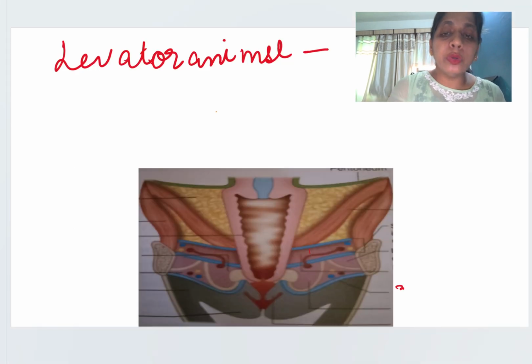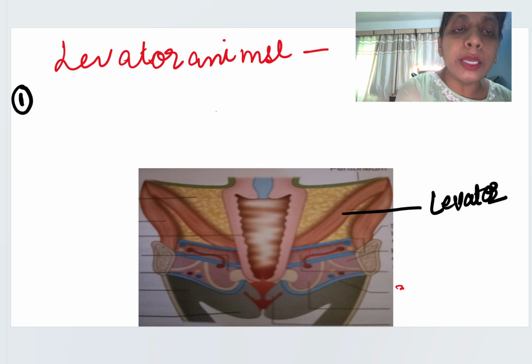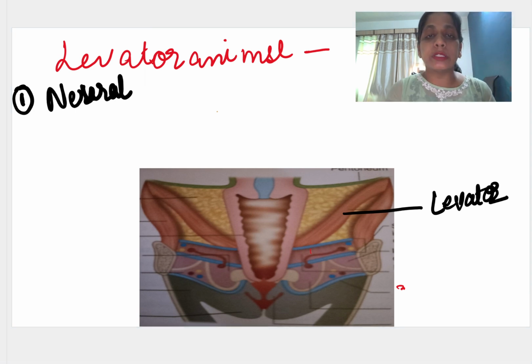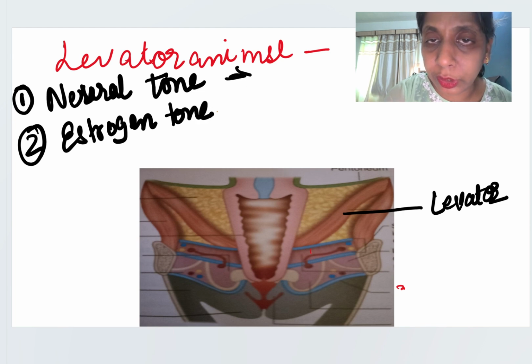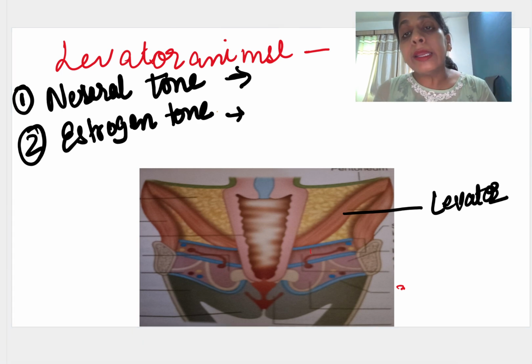You know that this is the uterus and this is the levator ani. Now this levator ani has two tones. Tone means its structure or its contracting power is made by two things. Number one is the neural tone, and number two is the estrogen tone. Neural tone means the nerves which are innervating the levator ani. Estrogen tone means the estrogen hormone in the body is maintaining its tone, its contractility, its power.